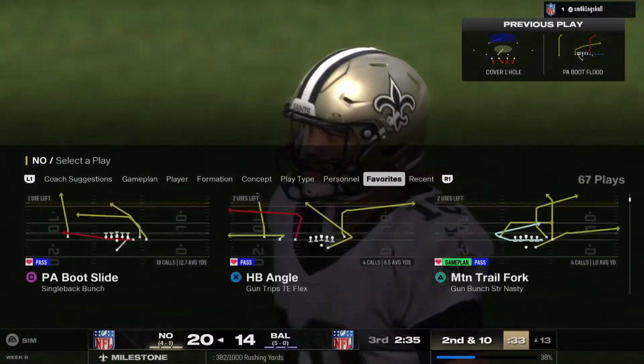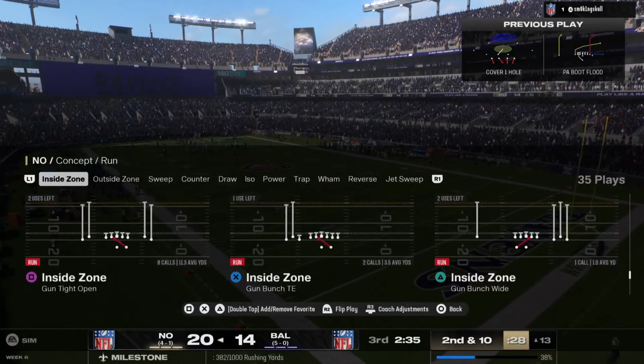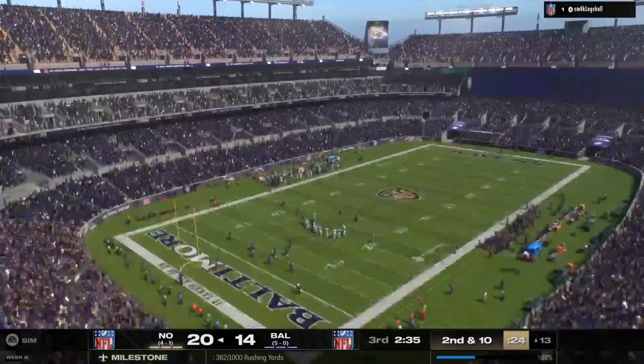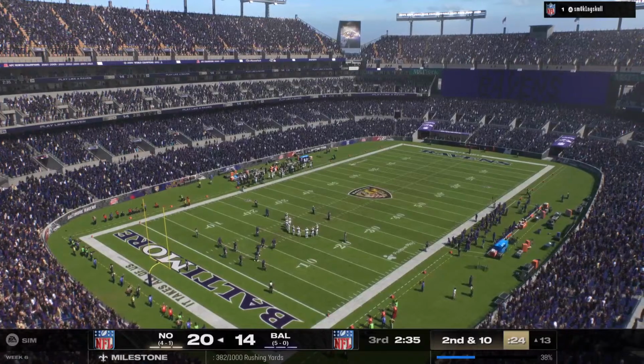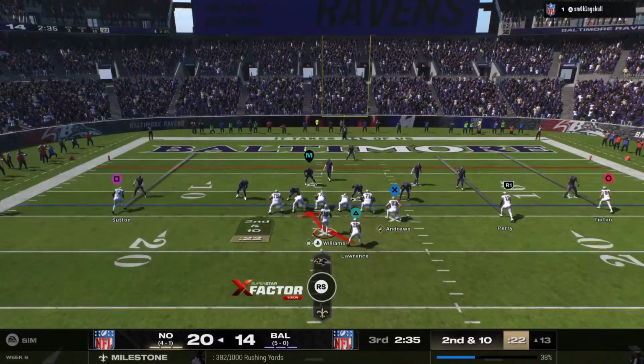So defensively, there's always the initial pass coverage plan, and then when that breaks down and the quarterback goes into scramble mode, how fast can you then move on to the second phase and what they call plaster, meaning find the nearest receiver and almost play a man-to-man, and it's exactly what they did here, and there was nowhere for the ball to go, and he's forced to just throw it away.